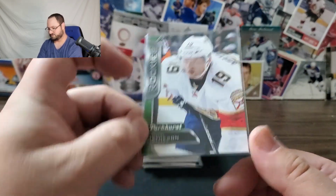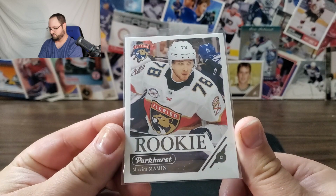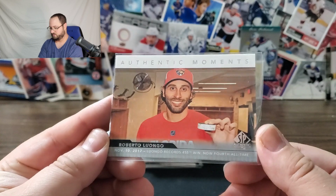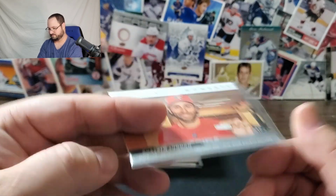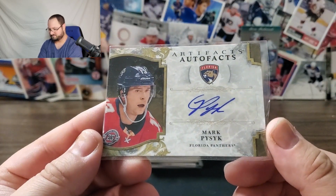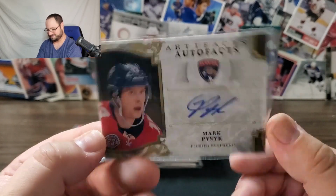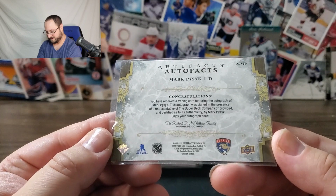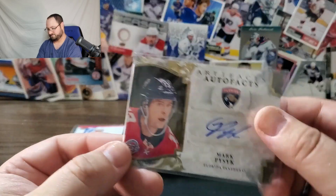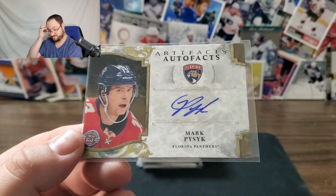Matheson, Parkhurst rookie. Quite a bit of Parkhurst in this box so far, actually. Yeah, another Parkhurst rookie. Roberto Luongo, Authentic Moments. Ooh, here we go. Oh, look at that. Pyzik. Artifacts. What year is this one from? This is 2019-20 Artifacts. That's freaking nice. I don't think I have any of these.